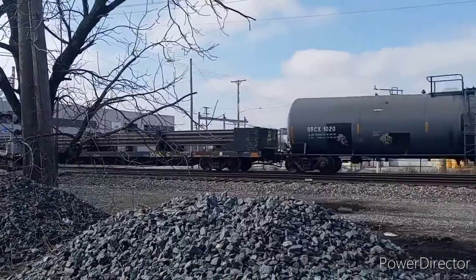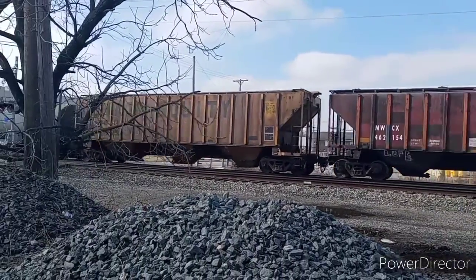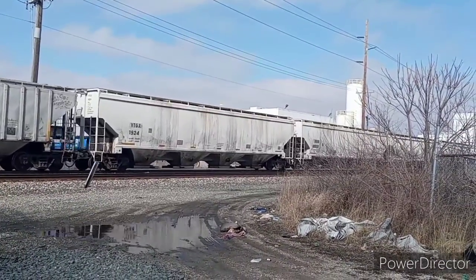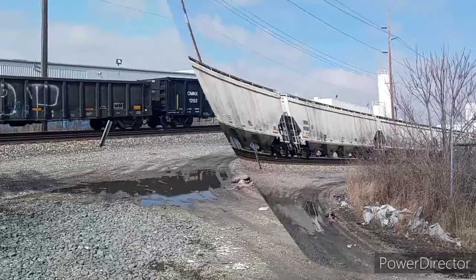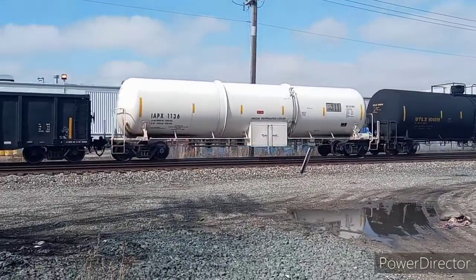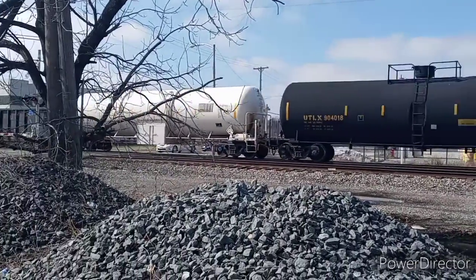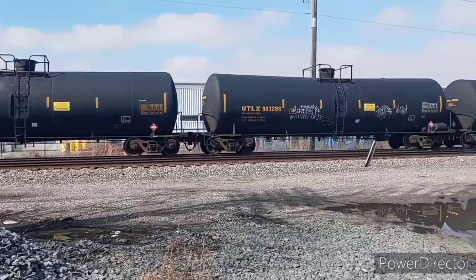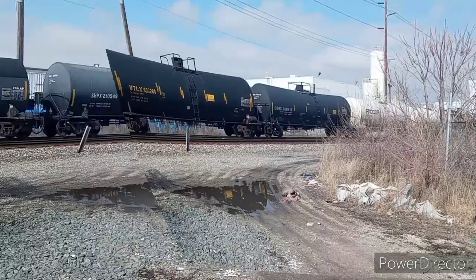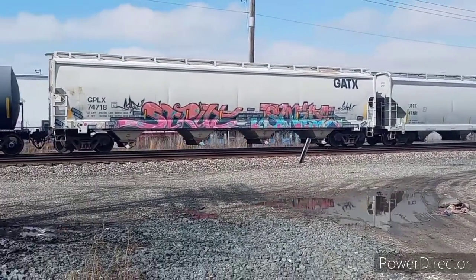Check out this Union Equity car. I've seen this a couple times in the last few weeks. Here we see a shiny white liquid argon tanker. And here some graffiti adds a splash of color to this covered hopper.